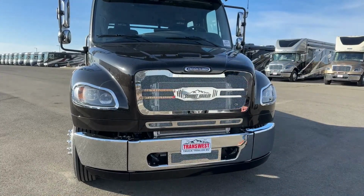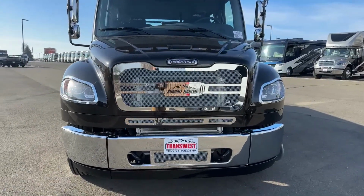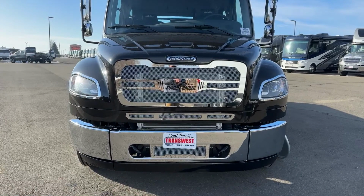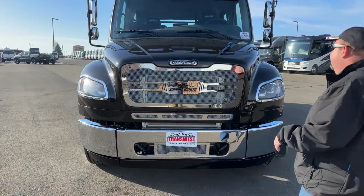We can see that the bumper is broken into three parts. If we are in an accident and we ding up one of them, we can simply replace that section without having to replace the entire bumper.